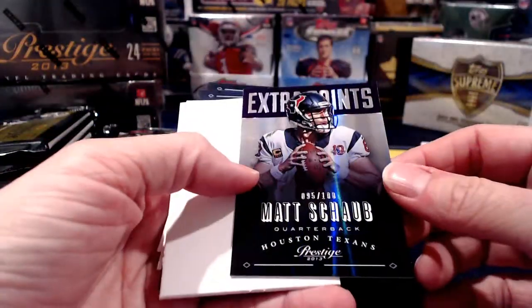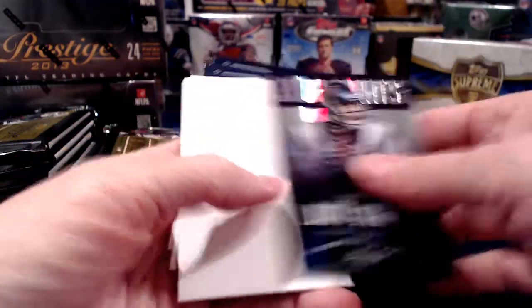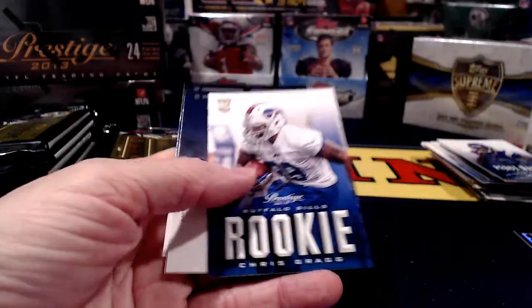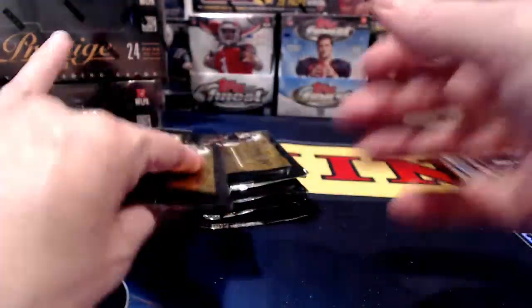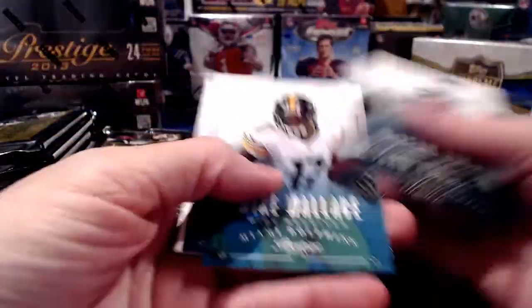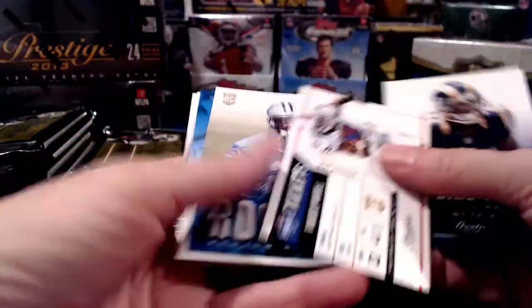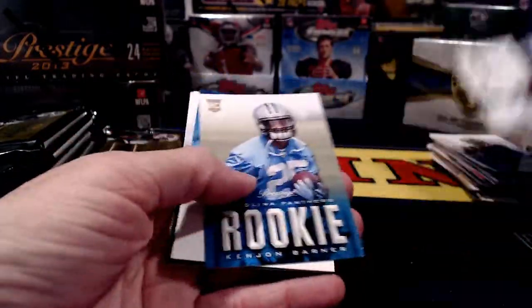Matt Schaub, Extra Points. That one is numbered, as you see, to 100. Of course, it's not signed, but it is numbered. A little blank dummy card, decoy card, whatever you want to call it, the cards that trip people up that are standing around feeling packs, trying to pick the right pack. Robert Woods, NFL Ticket.